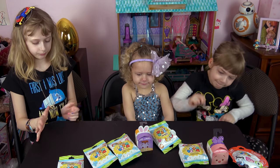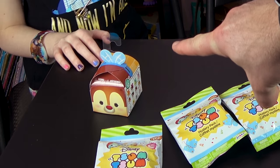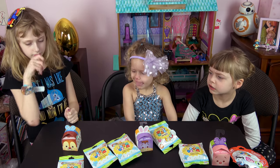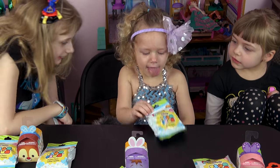Okay, looks like Bella, yours has butterfly wings. Lily, you have bunny ears. And Lizzie, which ones do you have? Bee wings. You have bee wings. Nice. Lily, let's open up your first Tsum Tsum.